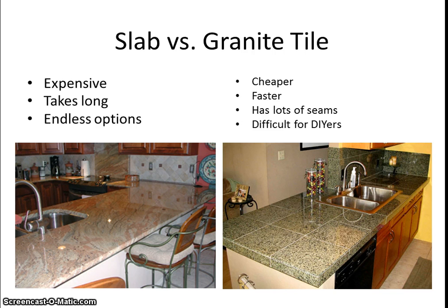Granite tile is a lot less expensive, much, much less expensive. It's faster, meaning just like with Lazy Granite, you can pick it up and a typical kitchen counter will take a day and a half really for a first time install. A lot of people can do it in a day. The downsides are it has a lot of seams, and while a do-it-yourselfer can do it, it's difficult for do-it-yourselfers.